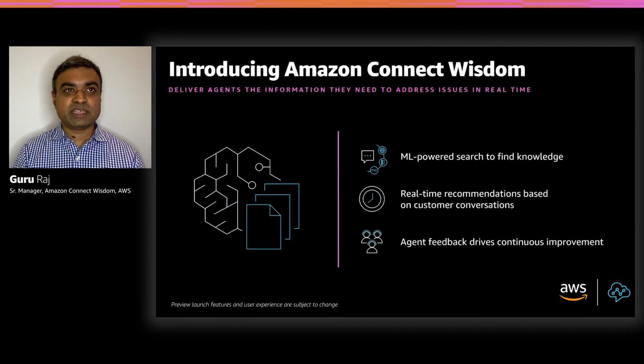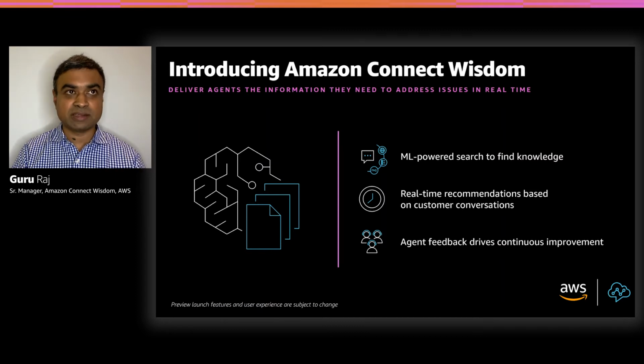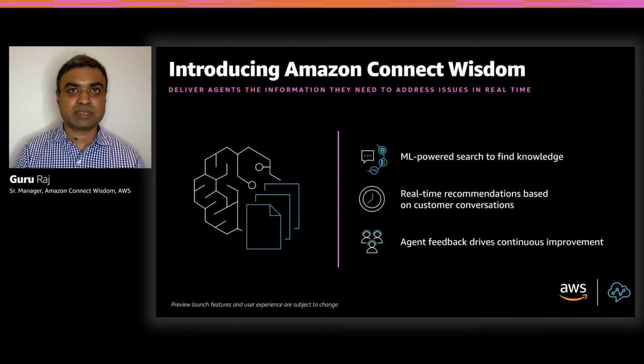To help agents avoid these common pitfalls, we're introducing Amazon Connect Wisdom. Amazon Connect Wisdom includes machine learning-powered search that finds the information that agents need from across knowledge repositories. It includes real-time recommendations that leverage speech analytics to identify customer issues, then automatically suggest relevant content without an agent needing to execute a search. And finally, it includes continuous improvement mechanisms to improve the relevance of search results and recommendations based on agent behavior and feedback.